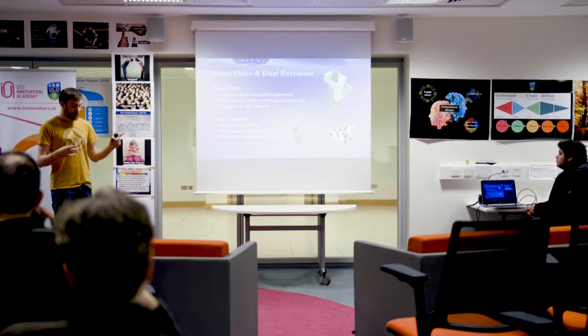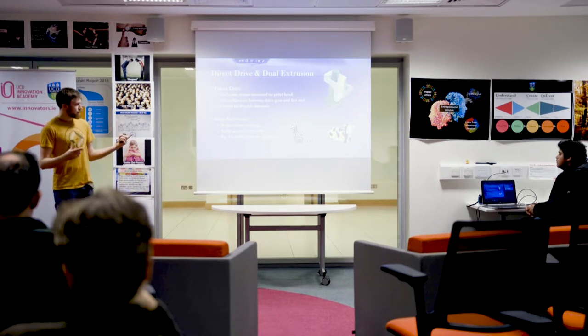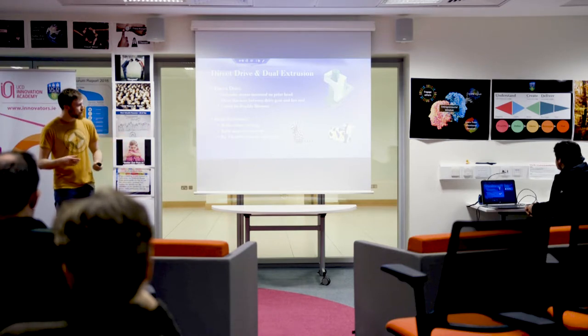And that led me on to the second area of research that I did, which was into dual extrusion. And what's good about that is, initially, I was able to print with two different colors of the same material, and that's how I ended up with those two models, the cow there.